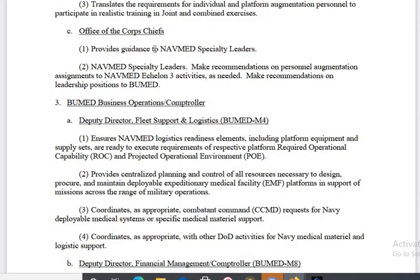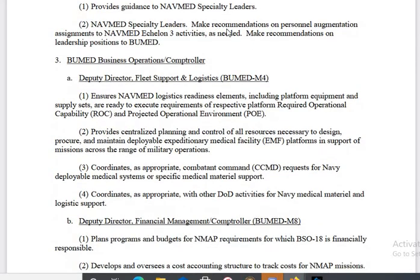Office of the Corps Chief, provide guidance to specialty leaders. And then the specialty leaders make the recommendations for personnel augmentations, assignments to NAVMED Echelon 3 activities as needed. They're also the ones that make the leadership position recommendations. So specialty leaders at NAVMED, kind of a big deal.